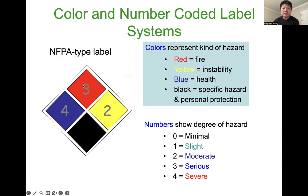There is usually a label with four colors. The first color, red, represents flammability. The yellow represents instability, the blue represents health, and the black represents specific hazards or protection. The number shows the degree of hazard. Zero means minimal, one means slight, two means moderate, three means serious, and four is the highest level, which is very, very severe. So be very careful when handling anything labeled with those labels.